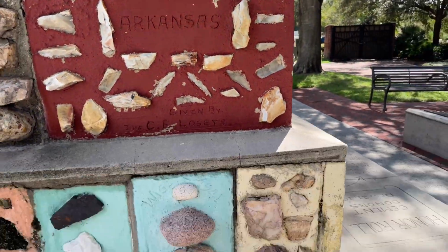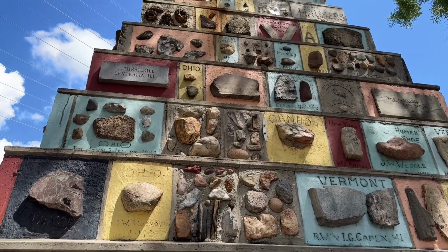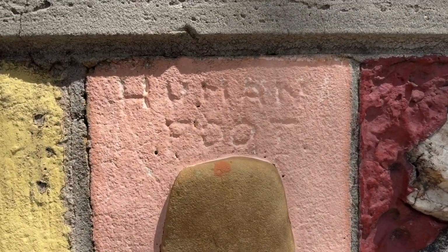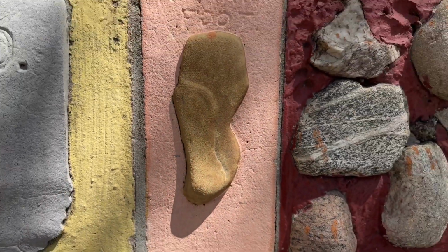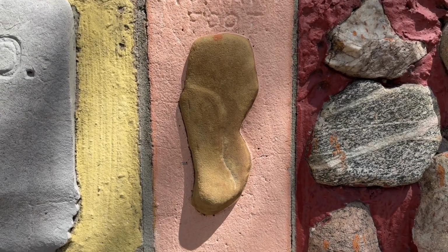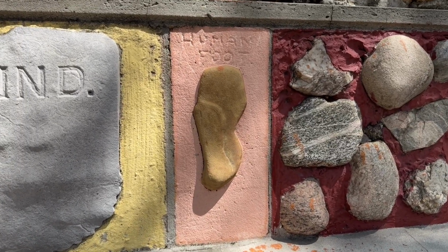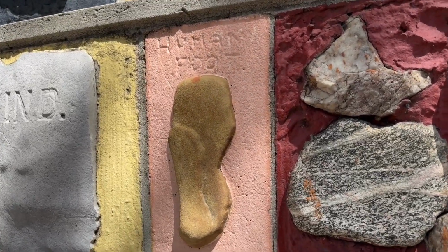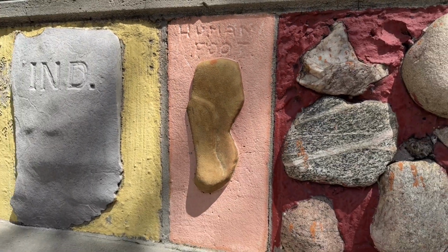Too cool. I gotta say though, that out of all the different stones and things that are placed into the concrete, this one here is the weirdest. It says human foot. I don't know if that's a casting of a human foot or maybe of a footprint or just a stone that looks like a footprint. I have no idea what the story behind the human foot is. Or maybe there's just a human foot in there. Maybe behind this there's a real dead human foot. Probably not, but that is interesting.